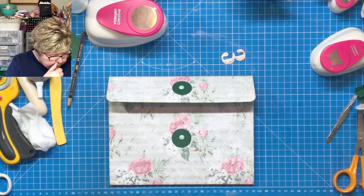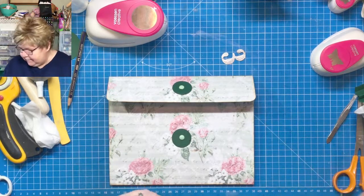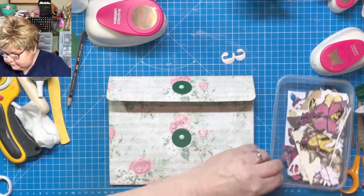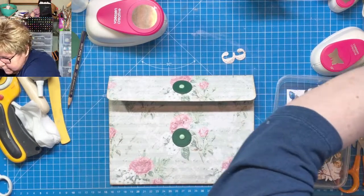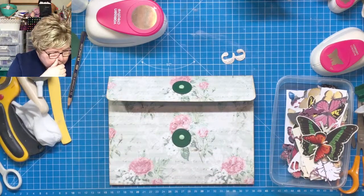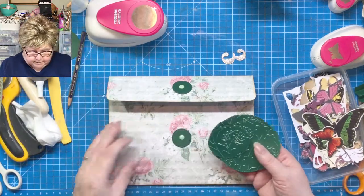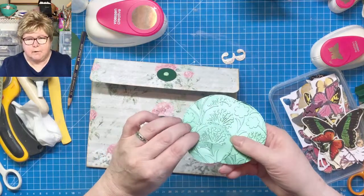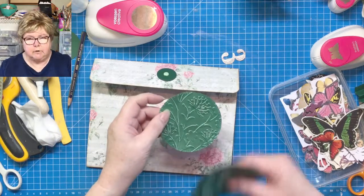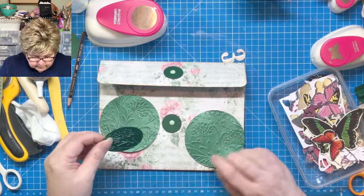So what I have are some... Oh, come on, where are they? Not butterflies, I've got plenty of those. Where did I put them? Ah, here we are. I have got these, and they are pearlescent paper, look. And they're cut out with a die and then run through the embossing thing. So I just want to see if I can use these.